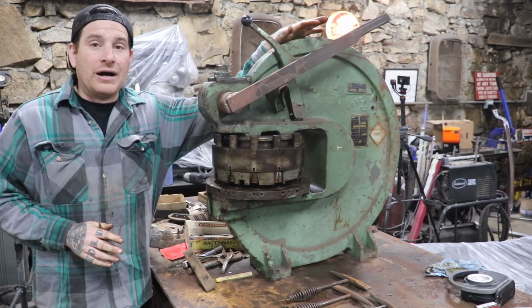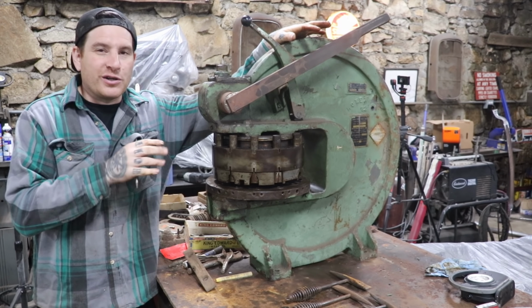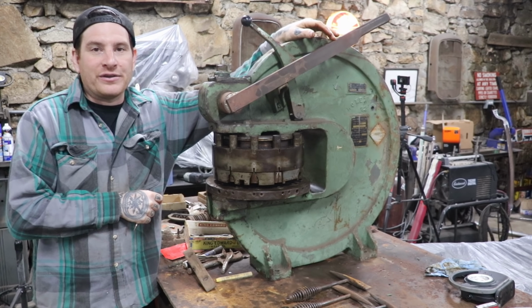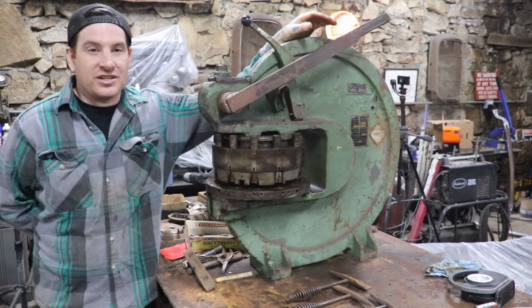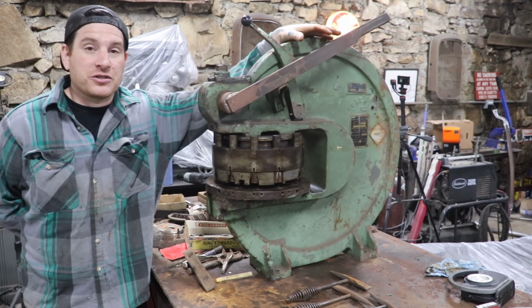I spent $400 on the Rotex punch, which I've seen these go for, I don't know, a good deal is like $900 or $1,000, but I see them going in the upwards of $2,500 to $3,000, some guys are asking, and up, depending on the size of them. So I'd say that $400 is a pretty good deal.